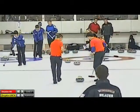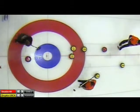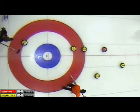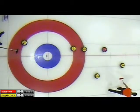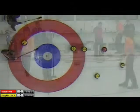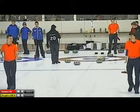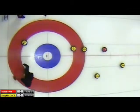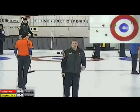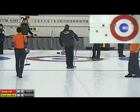Needs to get by over that guard. And it makes it past the guard to get a little roll to the inside. So Dropkin currently with 3 in the house and with hammer. Stubbe about to throw his last rock.